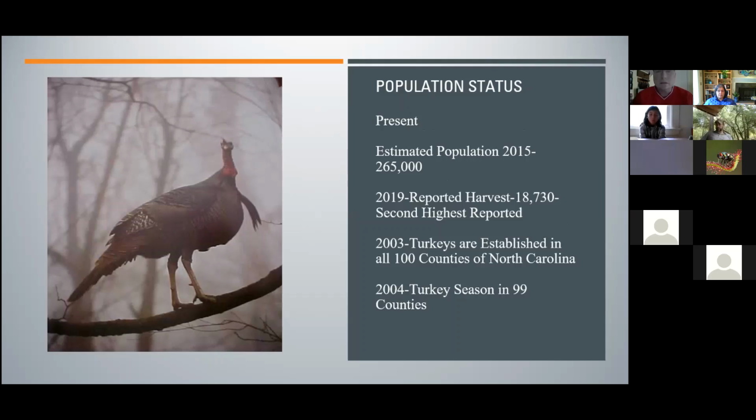Presently, and this shows how things have changed so dramatically in North Carolina, in 2015, we estimated our turkey flock to be 265,000 birds. Our 2019 reported harvest was almost 19,000 birds compared to 177 back in the 70s. It was the second highest on record, and it looks like maybe this year will be even higher. We established turkeys in 2003 in all 100 counties of the state. And today we have turkey season in all 100 counties. Big difference.